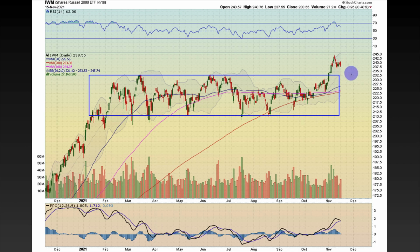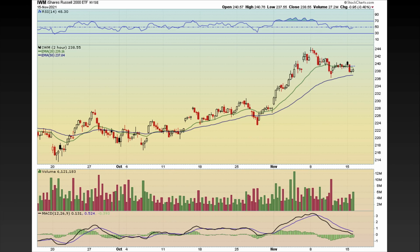We gapped up and we rolled over, but it's still consolidating, and we're still above the 20-day, and we're still above the breakout zone. All right, so there's nothing really to sweat here. It's consolidating. It is what it is. So we need to have it consolidate and get more data. And once we have more data, we can present ourselves with trade plans.